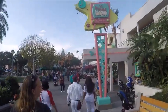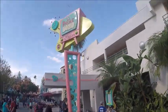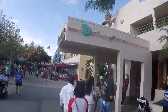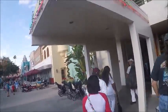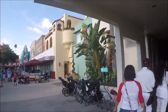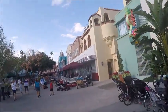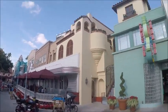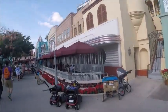Two good places to eat. They're both right next to each other. One of them is 50's Prime Time Cafe. And the other one is Hollywood and Vine. Those are two really good eateries here. That's saying if you want to get a good bite to eat. So, just saying, if you want to get something good, one of these.